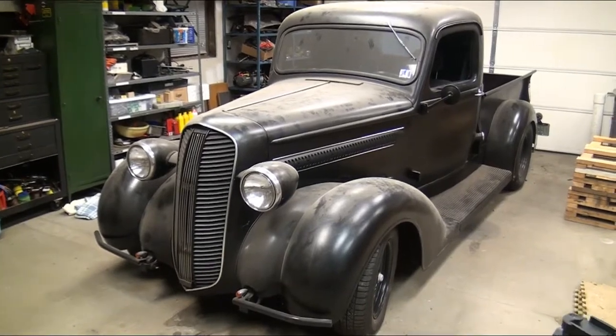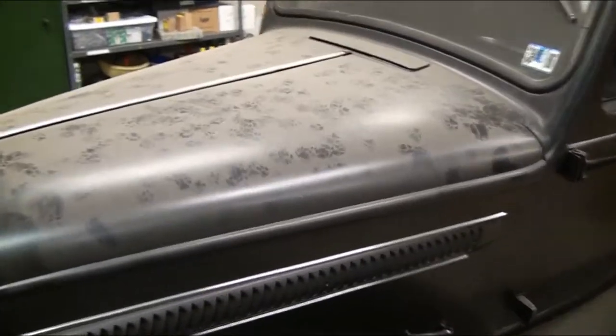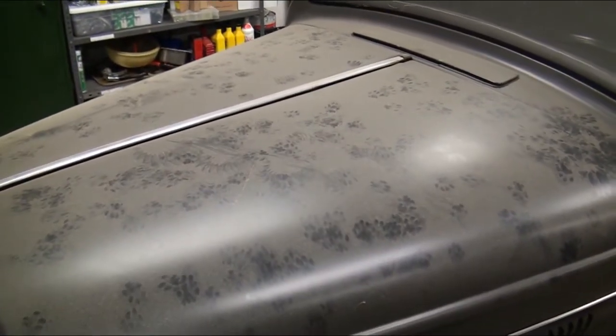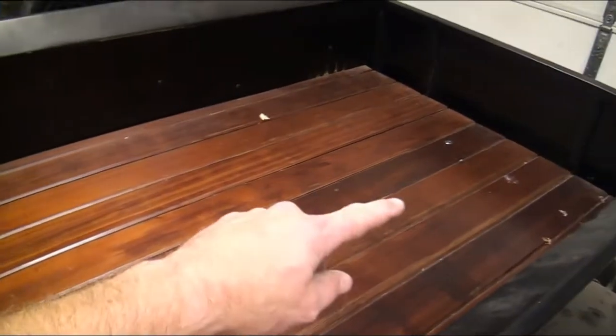Well, we got the Dodge in the garage, and now we're gonna start working on this thing. You saw a few seconds ago, it is filthy. There's all the cat prints from when one of the cats got stuck out in the garage. Here's the old bed that was in here. It's a wooden bed. It's actually pretty neat though.